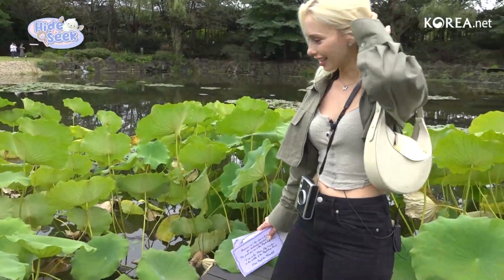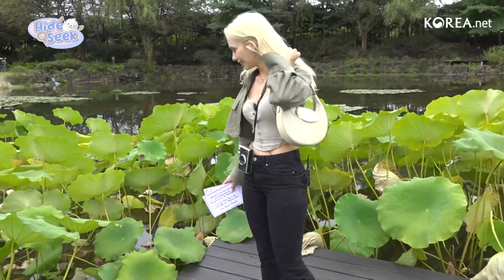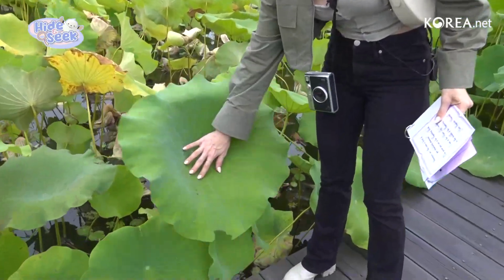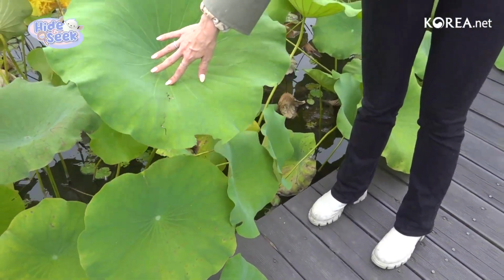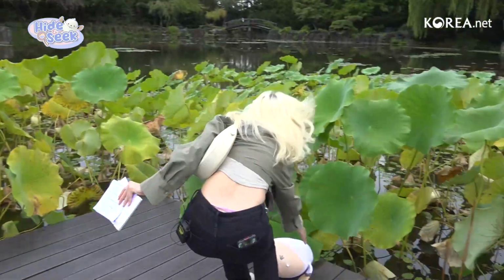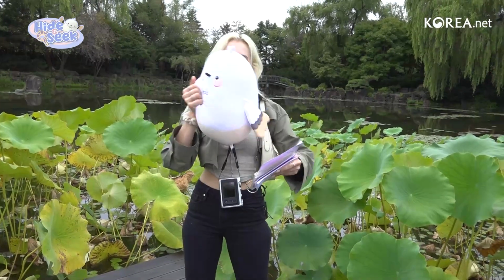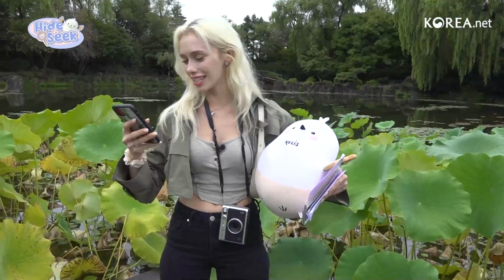You know what? Maybe he's hiding in the leaves somewhere. Let's see. These are massive. Do you see this? Look, here's my hand for reference. This is a giant leaf. Ha-ha! Gotcha. Just in time. You thought you had me with that time crunch, didn't you?